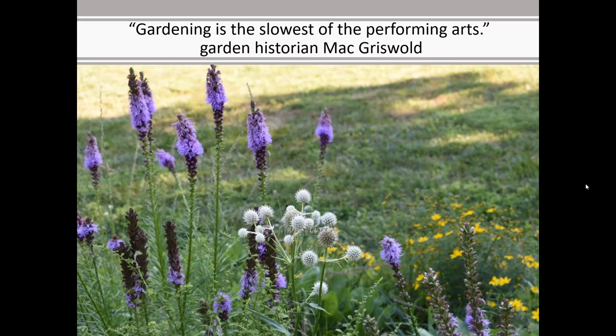And just to think about, you don't have to fix your garden in one shot. Just keep editing. Gardening is the slowest of the performing arts. We don't get it right the first time necessarily either, professionals. We try to get it as close as possible, but just work at it. Plants can be moved. Trees are more difficult than perennials, but perennials certainly you can transplant if you don't like the spot. You can edit your garden. It doesn't have to be done, and it will never be done in one shot.